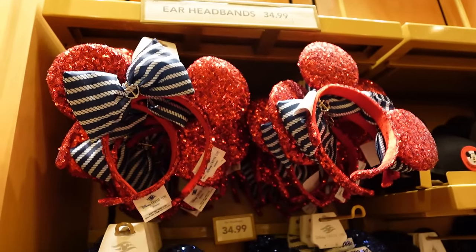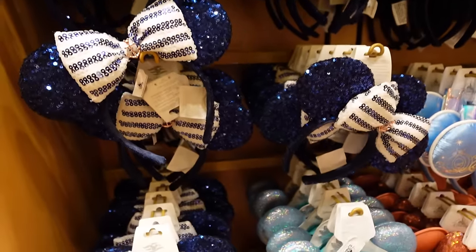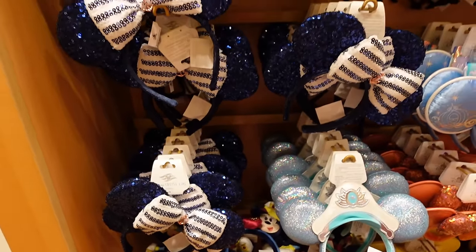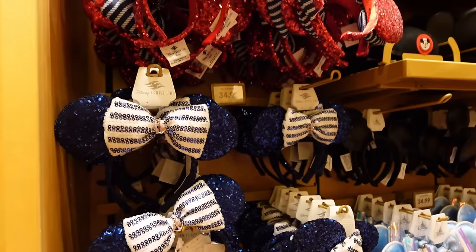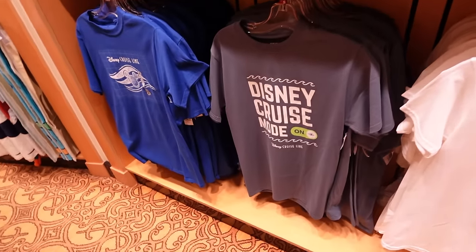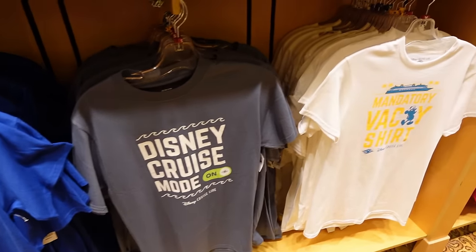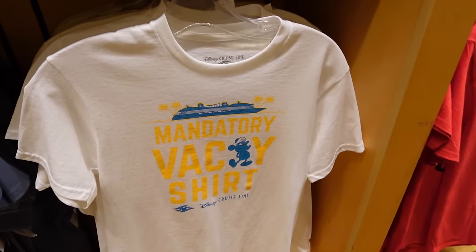And if you love collecting your Disney ears, then you can get them just here as well. Cruise Line Specials. $34.99. Lots of t-shirts over here too. Disney Cruise Mode on. That's quite a good one. $29.99 for your shirts. Mandatory vacay shirts.